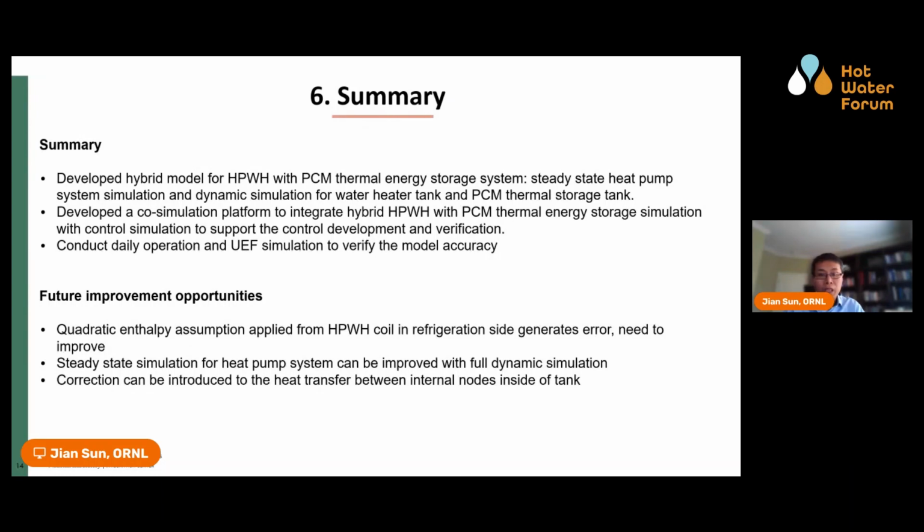One is that the quadratic enthalpy assumption applied for the heat pump water heater coil on the refrigeration side can generate a calculation error, which we can improve in the future with a more accurate profile based on the test data. Another improvement we can make is to use dynamic simulation for the heat pump system instead of a steady-state simulation in this case. And the last opportunity is to introduce a correction into the heat transfer between the internal nodes inside the tank, which can significantly improve the accuracy of the temperature profile prediction inside the tank.